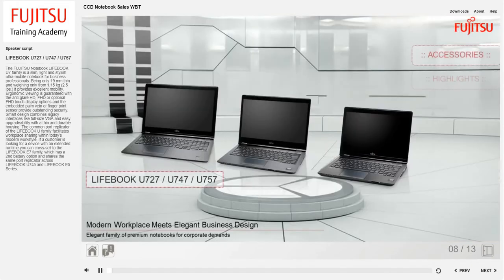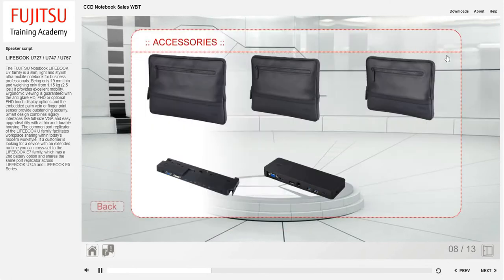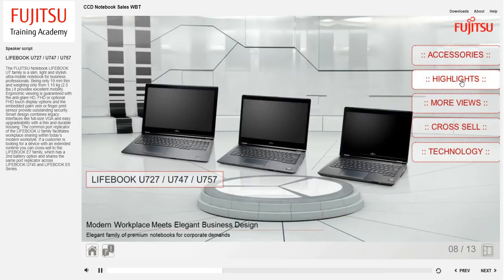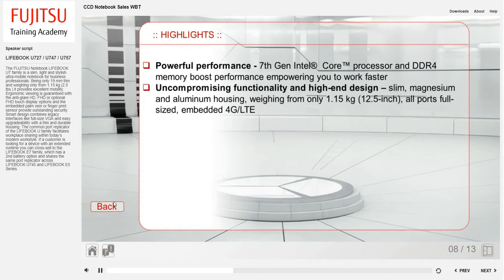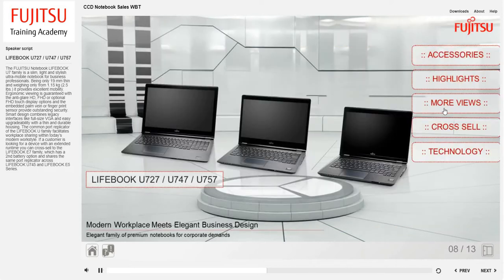The Fujitsu Notebook Lifebook U7 family is a slim, light, and stylish ultra-mobile notebook for business professionals. Being only 19 millimeters thin and weighing only 1.15 kilogram or 2.5 pounds, it provides excellent mobility. Ergonomic viewing is guaranteed with the anti-glare HD, FHD, or optional FHD touch display options, and the embedded palm vein or fingerprint sensor provide outstanding security.